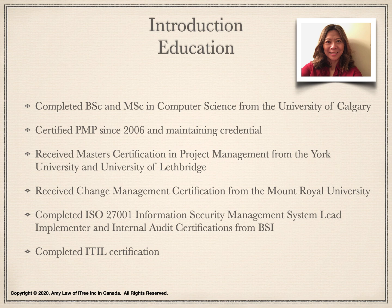In terms of education, I completed bachelor and master degrees in computer science from the University of Calgary. I received my PMP in 2006. I also completed certifications in project management, change management, ISO 27001, information security management system, and ITIL.